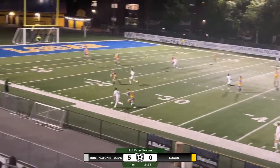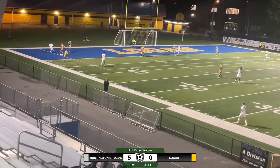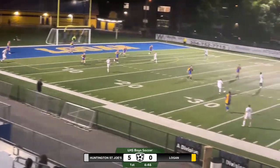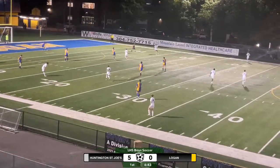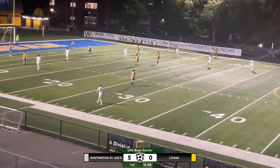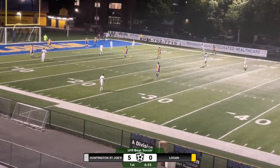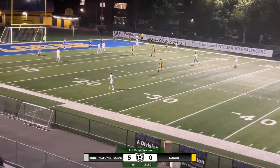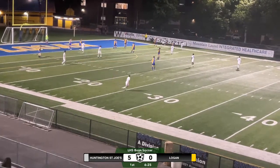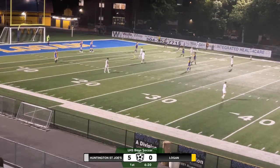Number 5 pushes it up for Huntington St. Joe's. Crosses it. And Engel clears it for Logan. The Irish pushing it up a little bit too far, and it's a see who wants it battle, and Huntington St. Joe has it. Huntington St. Joe tries for the kick, and it was blocked away by Logan. And it's going to be a Logan ball. Logan throw in.